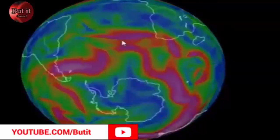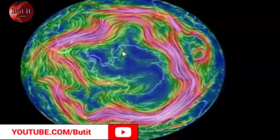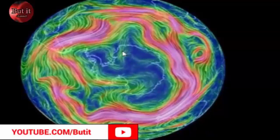And just before we leave, we might as well have a look over the Antarctic region or the South Pole to see that that is the case.